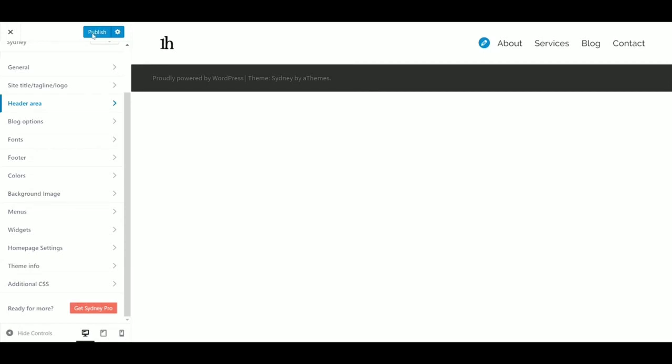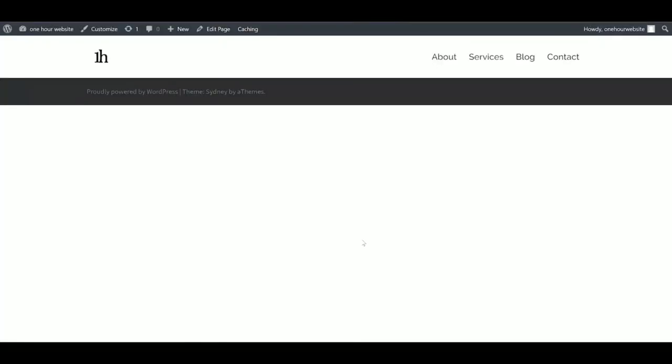All we do now, make sure you hit publish so that it makes all those changes we've just done live, and you can then exit out of our customization. Okay, so I know our site's looking pretty bad. It's like taking a step back, but don't worry. It's just about to take a massive leap forward. Let's get on to using our page builder.